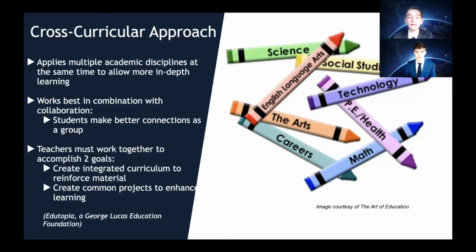Collaborative learning goes hand in hand with the cross-curricular approach, which applies to different academic fields at the same time. This allows students to learn the concepts in more depth. When used together, these methods not only complement each other, but work more effectively. This is because when students work together on projects that involve different subject fields, they are able to share their individual knowledge and make more in-depth connections as a group.